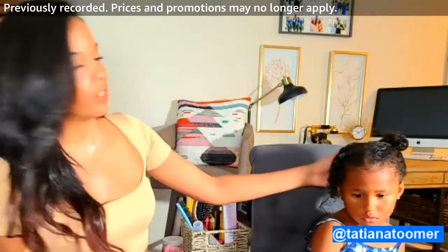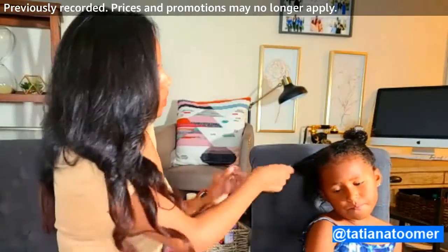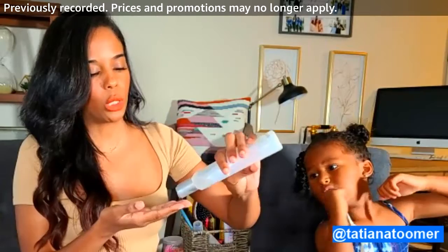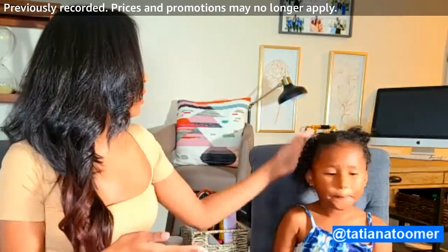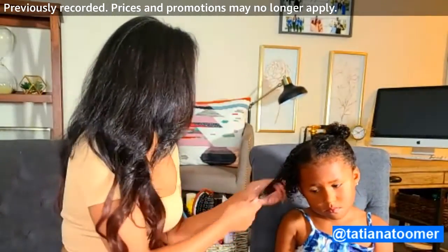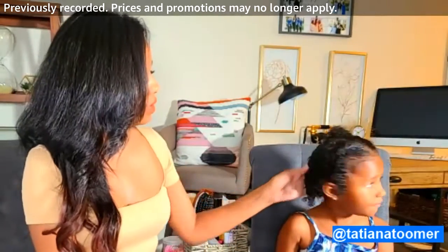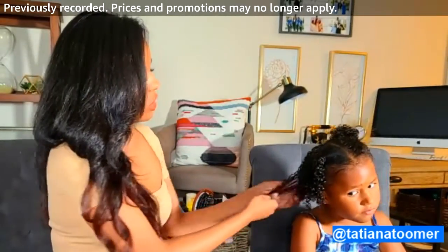And again, if you're looking for really nice, soft, bouncy curls, BioSilk is really great for that. I always put it on after the hair gel, because it's all about defining the curls, all about the definition, and keeping the hair smooth and healthy. Turn this way so they can see. Smooth and healthy and fresh and just beautiful.